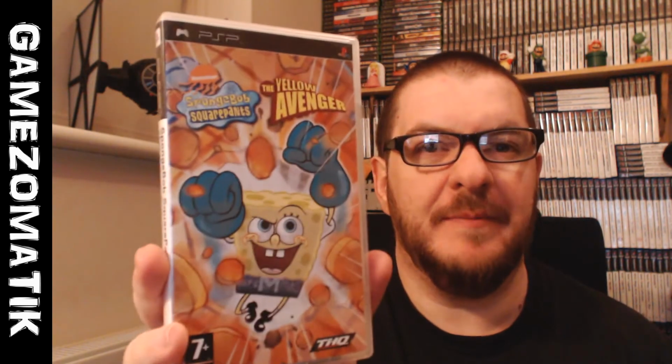The only thing is, unfortunately, there was no manual in it. But I'm not too bothered about that for a 99p PSP game. And the other game I got, about two days later from another charity shop, was SpongeBob the Yellow Avenger, which I've never played. That was 99p as well. And this one's complete. It's got the manual and everything in it.